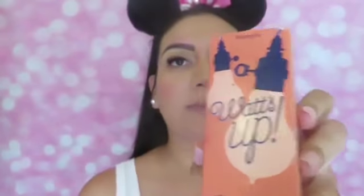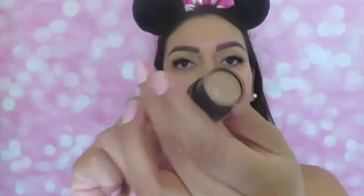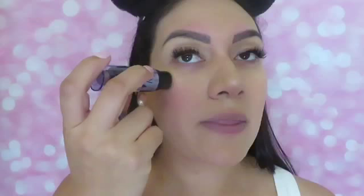Okay, now I'm going to use my Benefit What's Up highlighter. This is what it looks like. It comes with a little sponge applicator on one side, and on the other side you have the highlighter. I'm applying that on the bridge of my nose, Cupid's bow, and then slowly going right above where I did my blush.